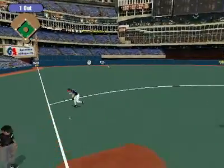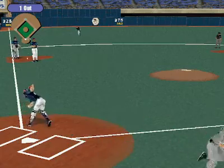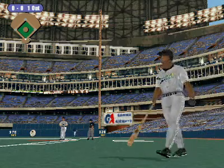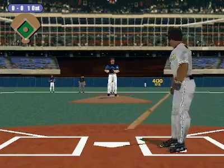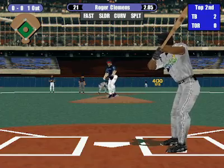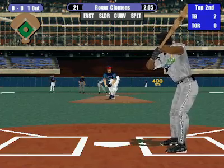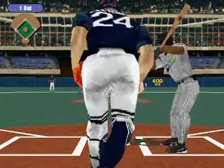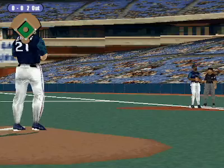Line drive down the line. Fair ball. Throw to third. Throw to home. There's a run scored. RBI single. One out and the bases loaded. Jim, all he's got to do right now is drive the ball to the outfield to pick up that base runner from third. Quick throw. He's been picked off.